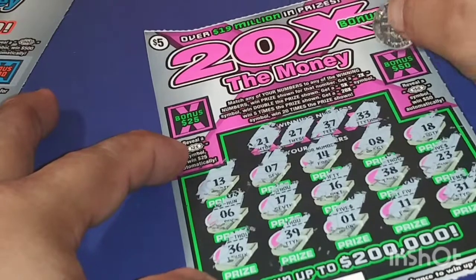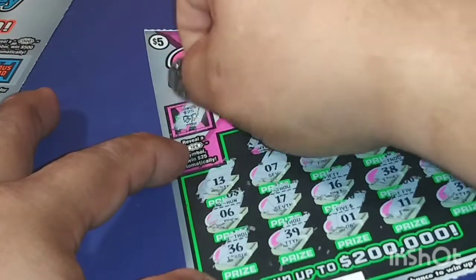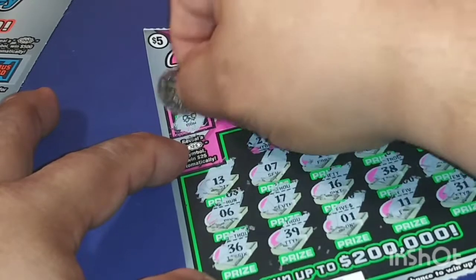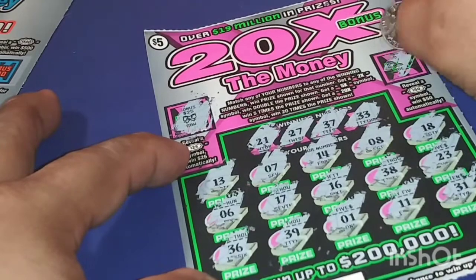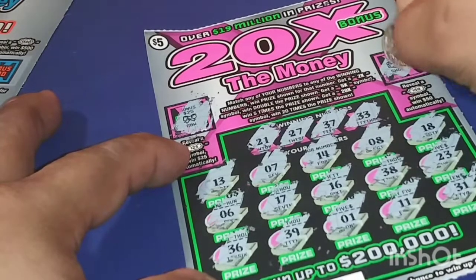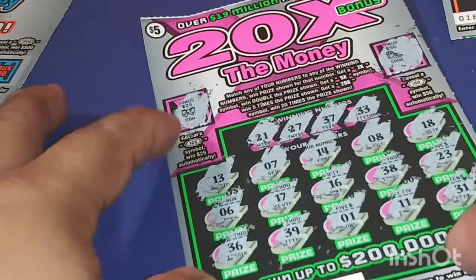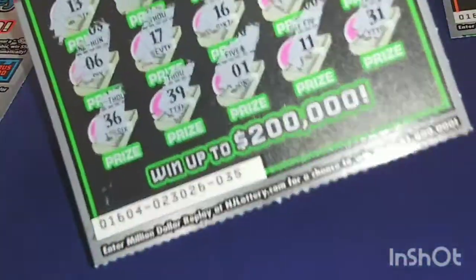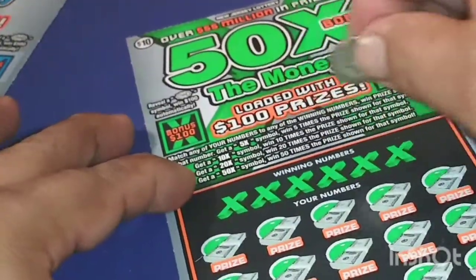Check the bonus, $25 bonus. Nope, I got a boat, and nothing on this one. This 20 times the money ticket is a loser. Now I got the 50 times the money.